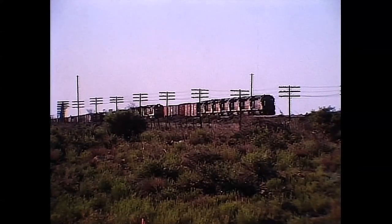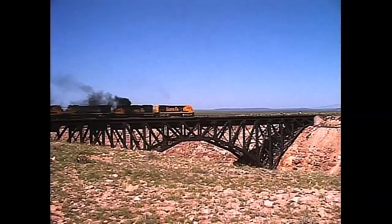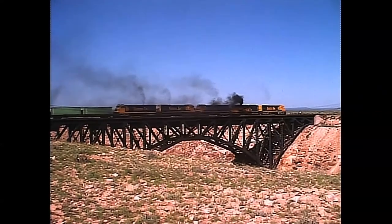Santa Fe Volume 1 was filmed over a period of 23 years. In contrast, Santa Fe 2 was filmed in a time span of only 23 days. Freight now abounds, and Amtrak is firmly entrenched.